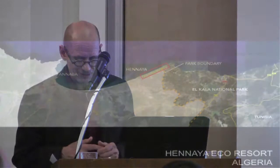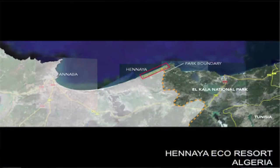This site, approximately boxed in red there, is a 15-kilometer long strip of barren landscape along the Mediterranean. It also bordered the El Kala National Park, a very rich ecosystem for migratory birds coming up from the Sahara, going across the Mediterranean and coming back to the south.